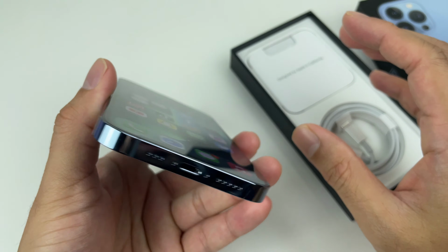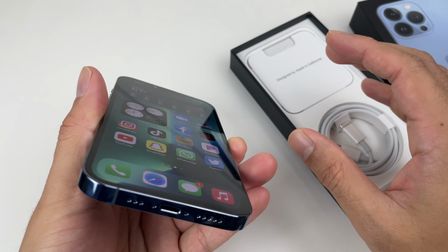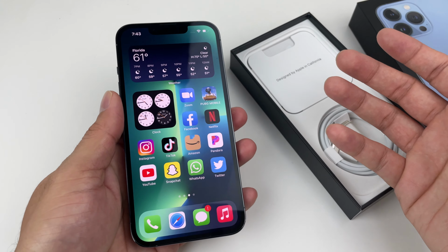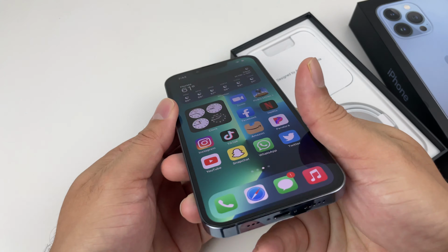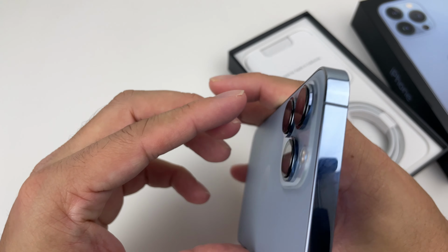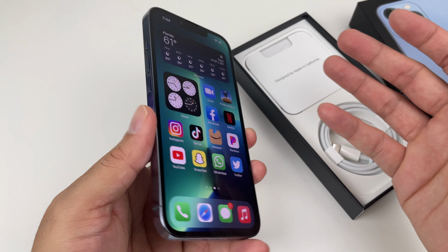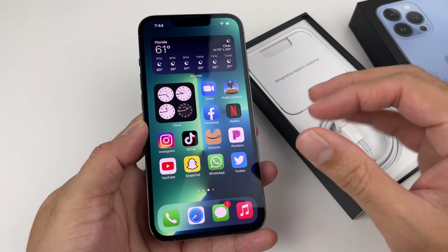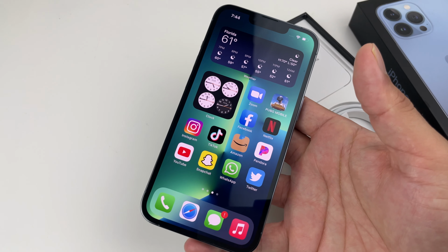So overall, after using the phone for a month or so, the phone itself is a great phone. There's not too much to really complain about. It's a fast phone. It's of course pricey. It has good cameras, and of course there could have been a couple of improvements to the device itself. Going from the 12 Pro to the 13 Pro, it doesn't seem like you're getting too much of an upgrade besides those subtle upgrades in the battery life and the camera itself. But besides that, you're pretty much not getting too much.